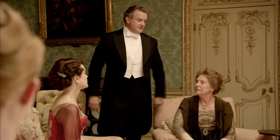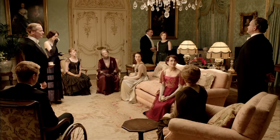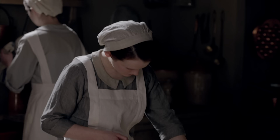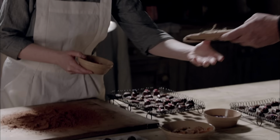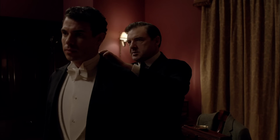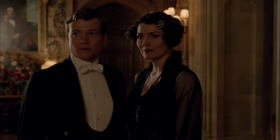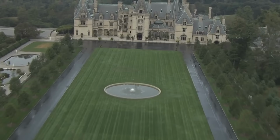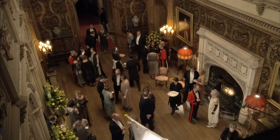It makes it so fun. It makes it fun to see in the show what they're wearing, to imagine that happening in these spaces, the sort of pre-planning and what the staff is doing, the hustle and bustle down below stairs, and the preparations that are happening up in the bedrooms, the dressing, the sort of intrigue, romantic intrigue. All of that was happening at the house parties at Biltmore. So it's so fun to see it on screen at Downton.